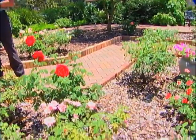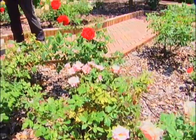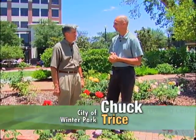Yeah, it was one of the elements in the Central Park Master Plan years ago, done by a local architect, Forrest Michael, and through a generous donation with Catherine Crane and her family, we were able to build this portion of that master plan. And this is exactly as it's depicted on that original master plan. It had a lot of input from numerous people in the community.